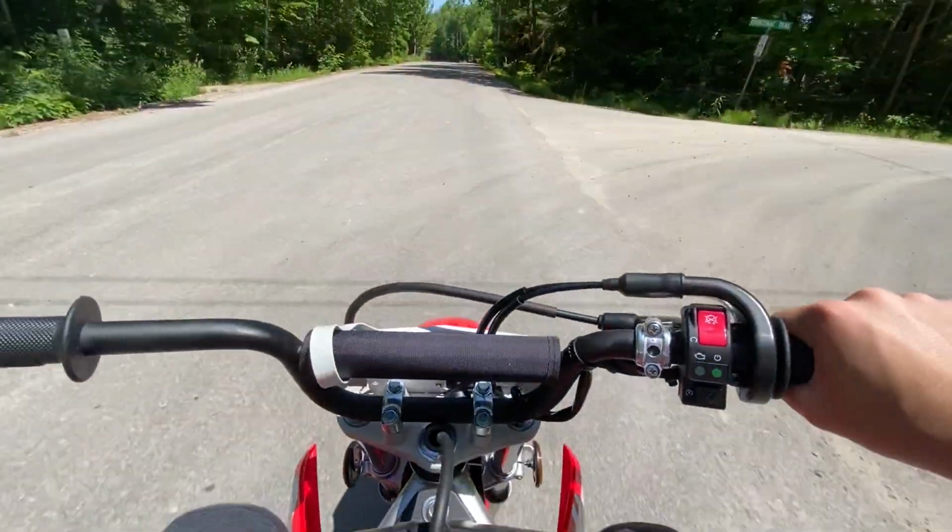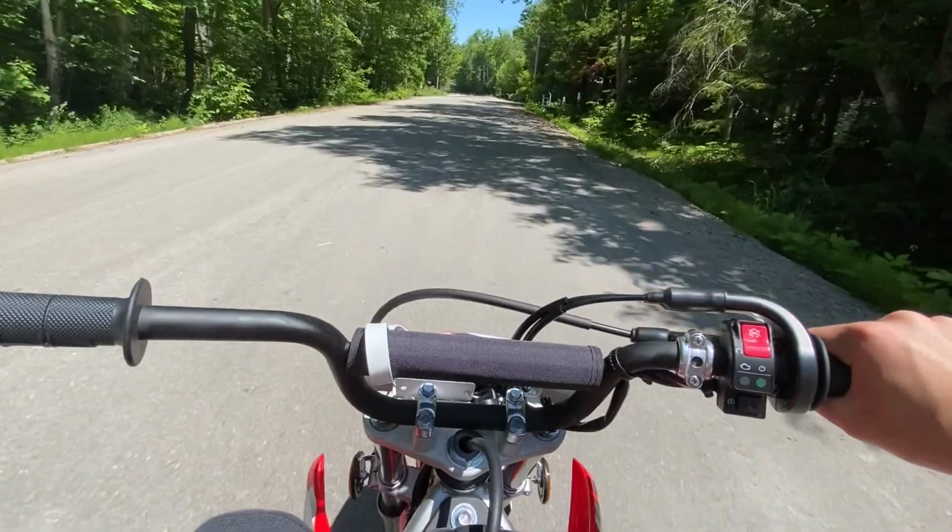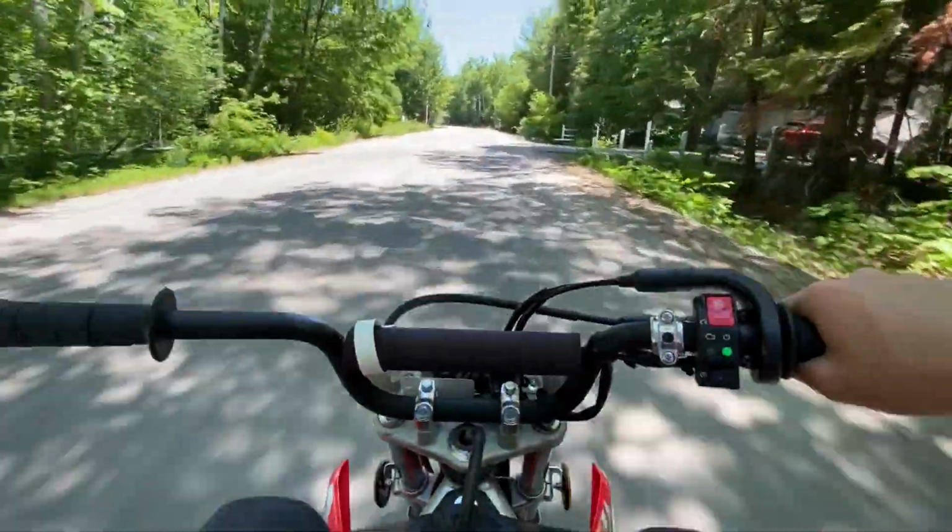This little thing rips for a 110. Can't wait to get all the new mods on it, and it'll make it even better.